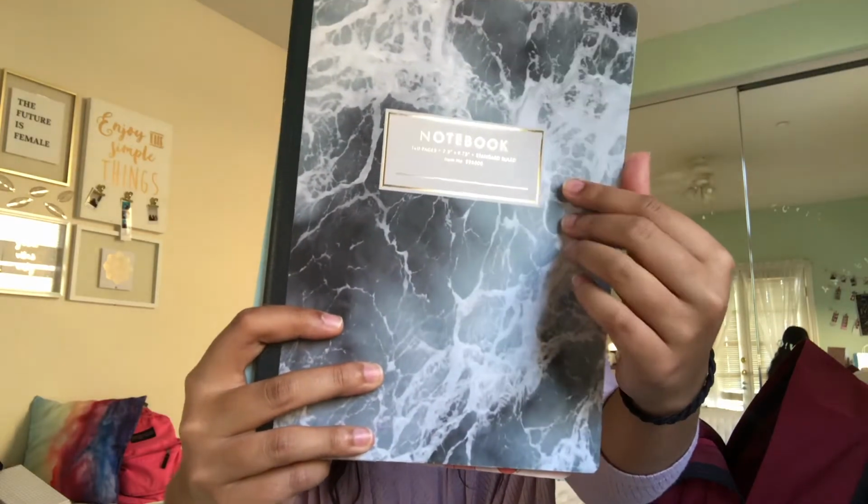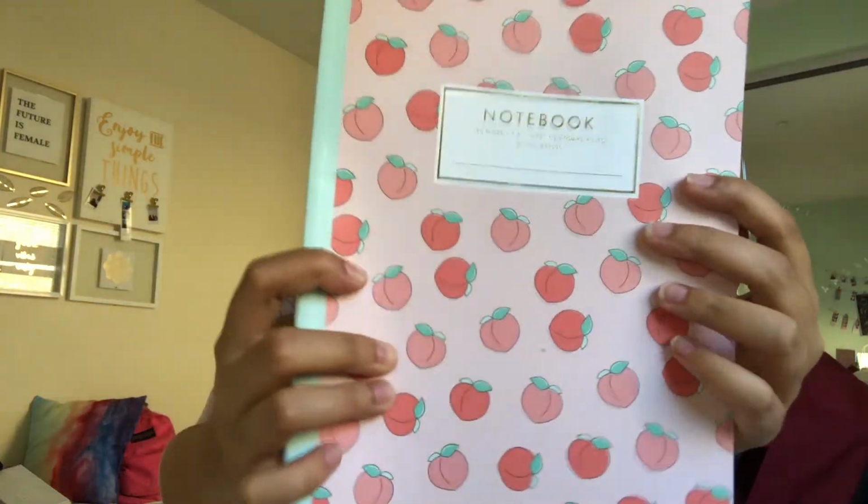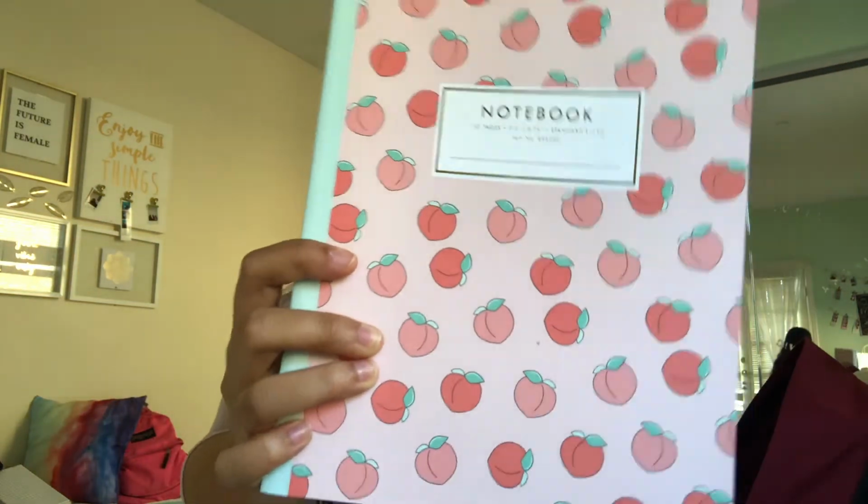The second one is this really cool black and gray marbly kind of notebook. I really like it as well. And then the last one has the little peach emoji all over it. It is so cute. So all 3 of these were from Marshalls. They were each $3.99, and the company is called Fringe Studio. And yeah, I just found them at Marshalls. That's where I love getting a bunch of notebooks and planners from, which you'll see in a second, but they have awesome notebooks. I definitely recommend it.